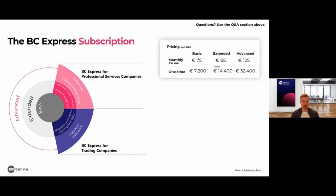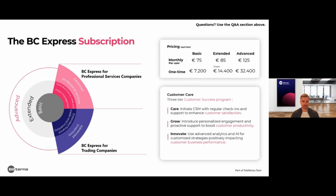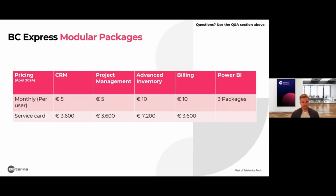These different industry-specific solutions are then packaged into basic, extended, and advanced, where we offer monthly pricing per user per month and a one-time fixed implementation fee. In addition to that, we also offer customer care packages, which allow you to grow and innovate along with the solution that you adapt and implement.